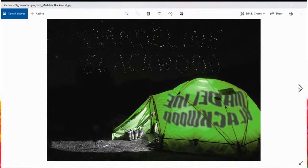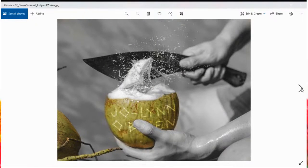This one is really unique. In the sky, I suppose the fireflies have gotten together and made the name out of the sky. But also look at the tent. The name is in the tent reversed, so as if you were inside the tent, you can see your name spelled correctly there. That really is some technology to make it that way. And here's a coconut being opened, and see how the name goes behind the thumb. No matter what name that is, the technology is going to put it behind the thumb and make it look realistic, like it were actually carved into the coconut.